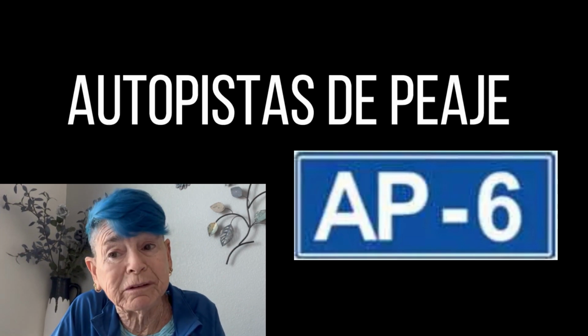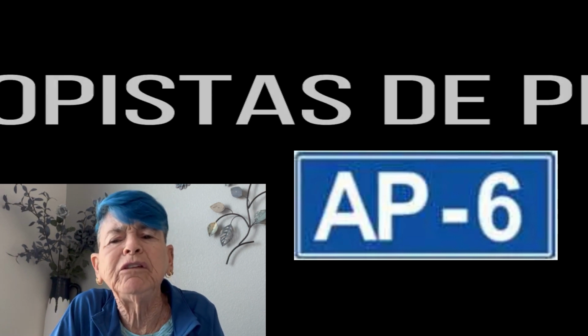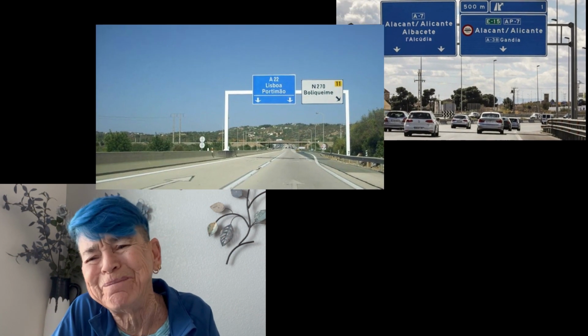Before we talk about going rogue pilgrim, we need to know some basic information about how the roads in Spain are categorized and labeled. The first type of roads are autopistas de peaje, also called just autopistas. These are toll roads. Big, busy highways.